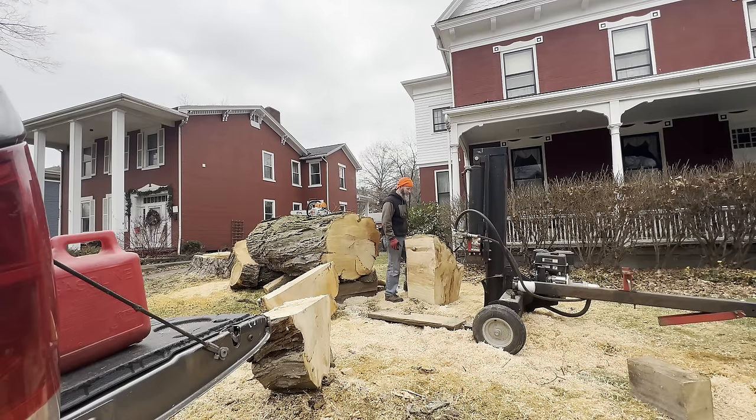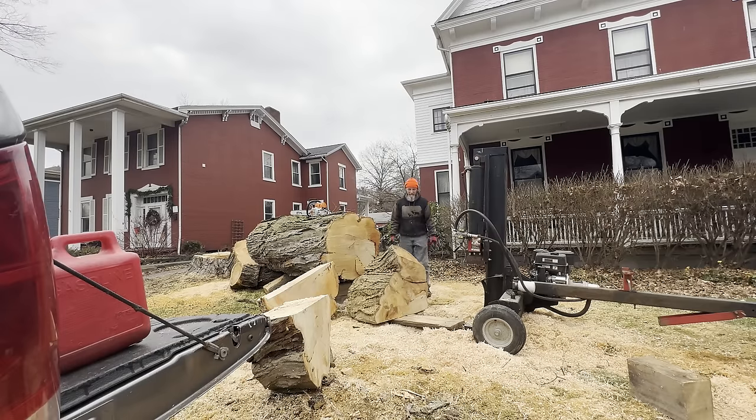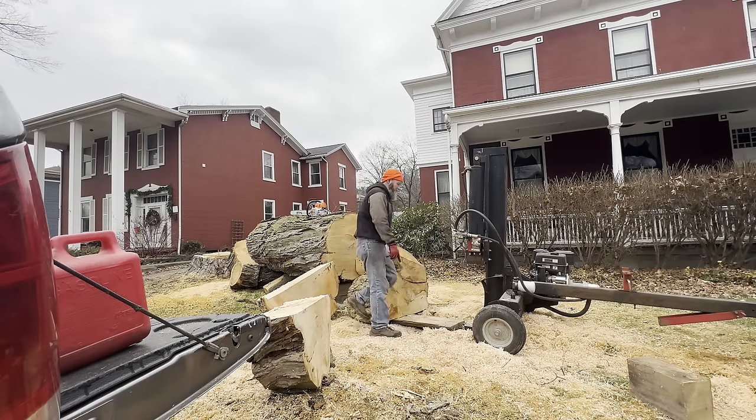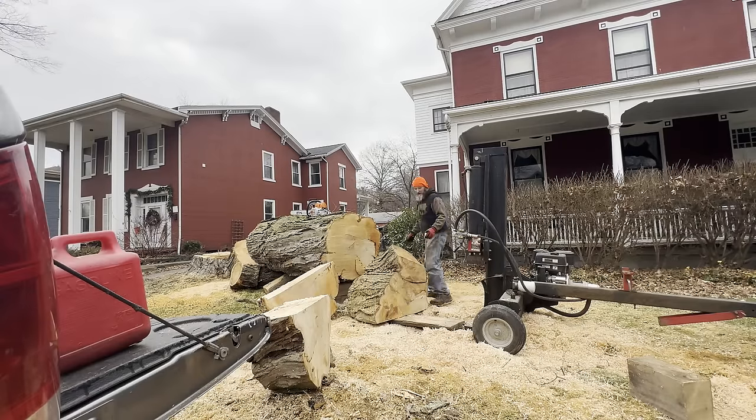So anyway, I'm just debating on whether or not I can get it down. Now if I roll it, the problem is I'm going to have this part on the sawmill, and that's not going to work very well, because this won't catch, it'll just push up. So it'd be wasted effort. So if I'm going to try to put it on there whole, I need to get the flat side against there.